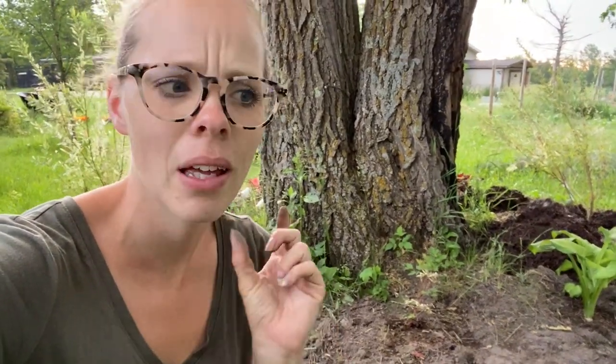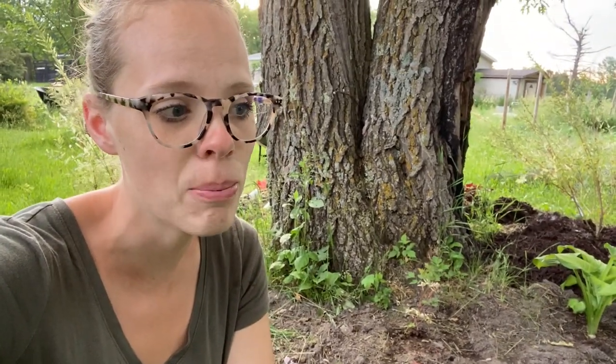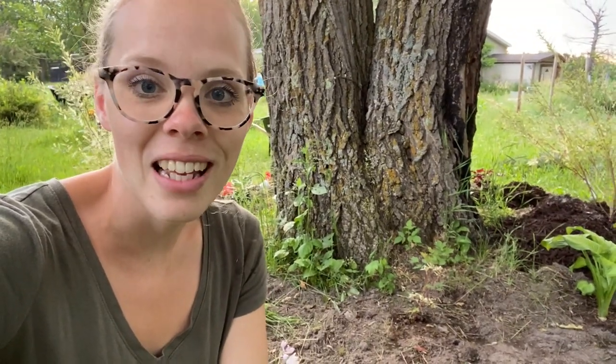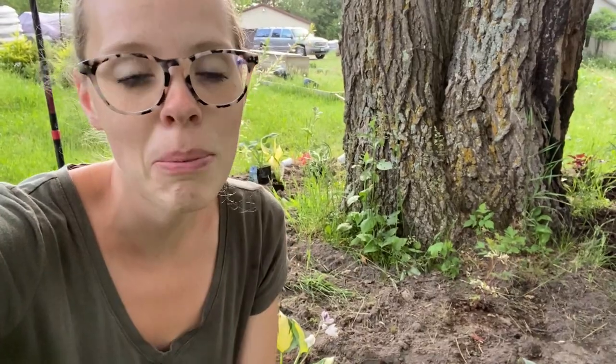Hi guys, good morning. We are about to get downpoured on, like 2 to 3 inches. That's a big difference, I feel like, but the weather app says 2 to 3 inches of rain expected today in the next 24 hours, and it's supposed to start anytime. So I'm just gonna set you guys up, get to planting.